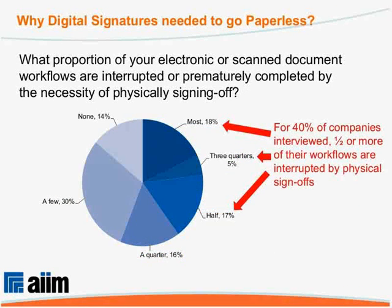Companies have invested in electronic document management and workflow technologies. However, the poll asked these companies how many of their automated workflows are interrupted or prematurely stopped because they need a physical sign-off on a document. For just less than half of these companies, half of their workflows are halted because they need a physical sign-off. And this obviously is where a digital signature comes into play.